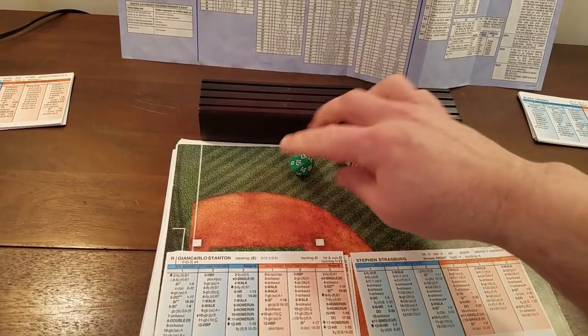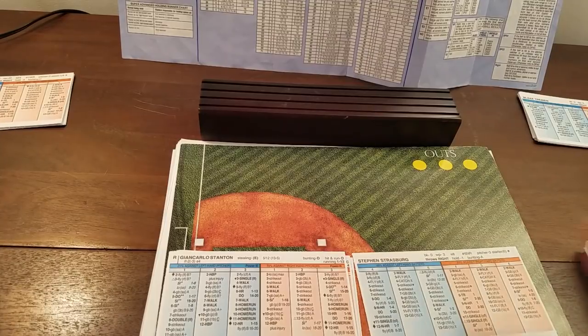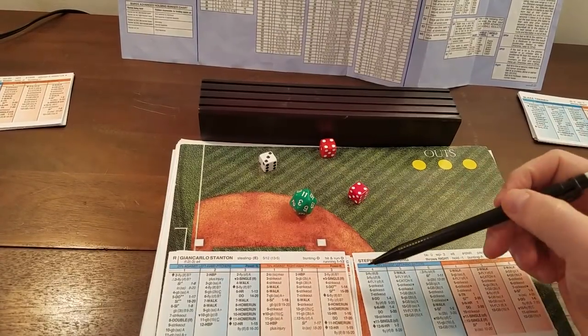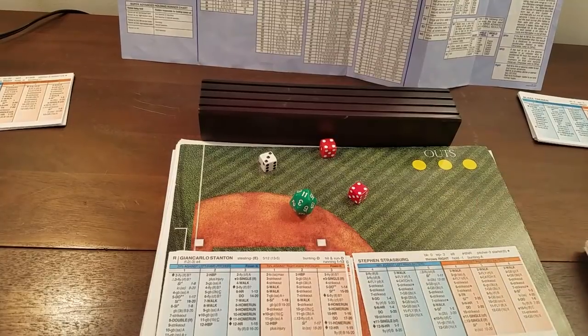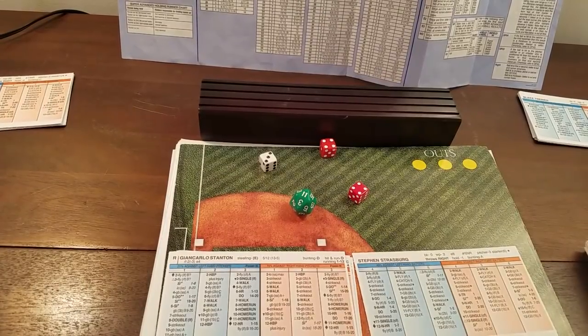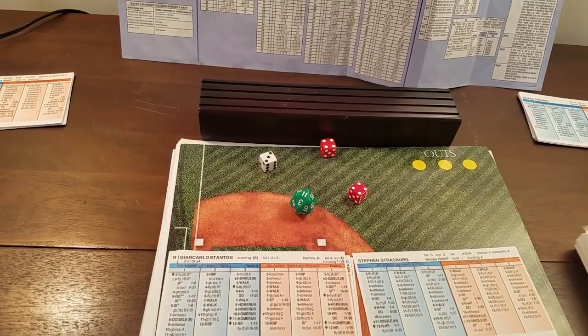Here's Stanton. He got intentionally walked his first time, so this is his first chance to do something. Nothing on the 20. It's a 3-8, and that is, he did something all right. 3-8 is a, no doubt about it, home run for Giancarlo Stanton. A 2-run shot, and the Marlins now lead it by the score of 5-3.